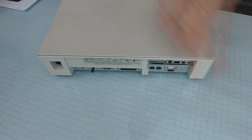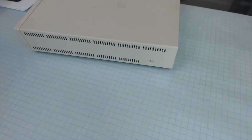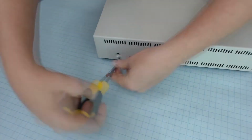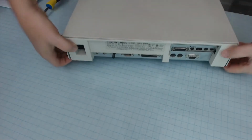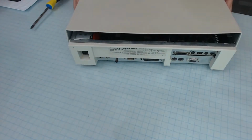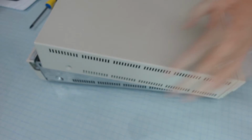So let's open it up and take a peek inside. So now that the screws are out, all we have to do here is lift and slide slightly forward, and the case comes right off.